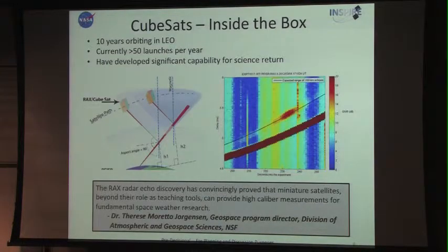So there has been some real science done from CubeSats. One of the first big boosters of CubeSats was the National Science Foundation. They made a number of awards to universities. And the particular diagram that you see over here came from the University of Michigan RAX-2 satellite. It was the first paper that used primarily data generated by a CubeSat that resulted in a publication in Nature or Science, and this was an ionospheric investigation.